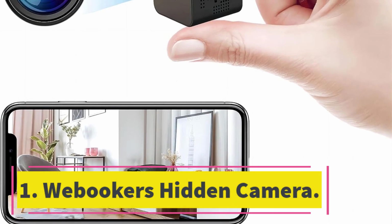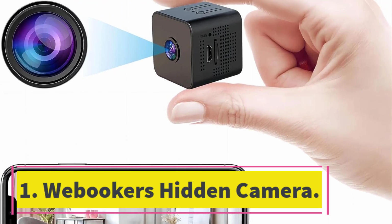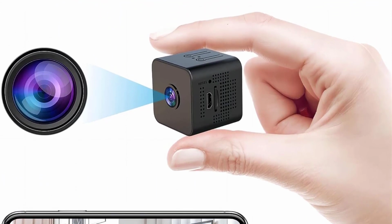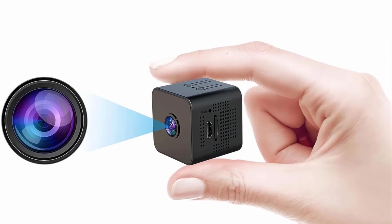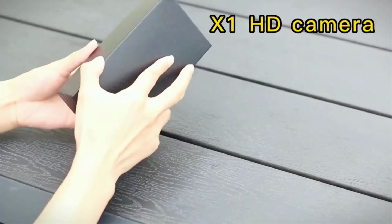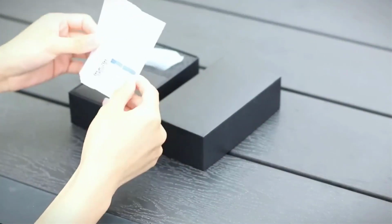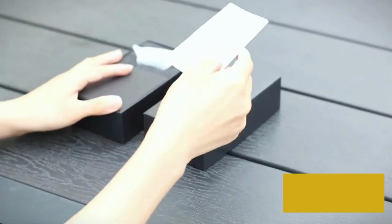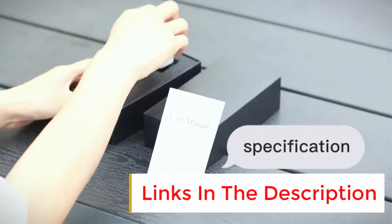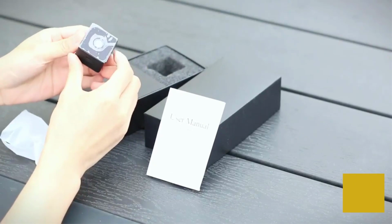Number 1. Webulls Hidden Camera. If you are looking for a hidden camera for your home or office, then this one Webulls is an excellent choice. It's a wireless camera that also connects with Wi-Fi, both 5 GHz and 2.4 GHz. The camera with 1080p video capturing quality has sound detection capabilities which will send you a push notification when it detects a sound over 50 decibels.